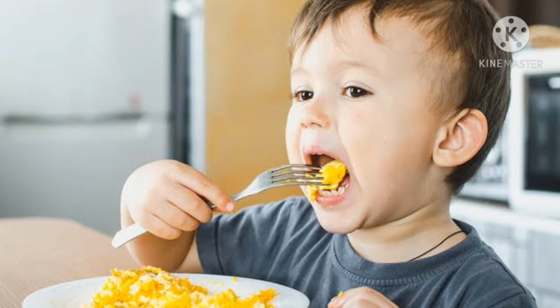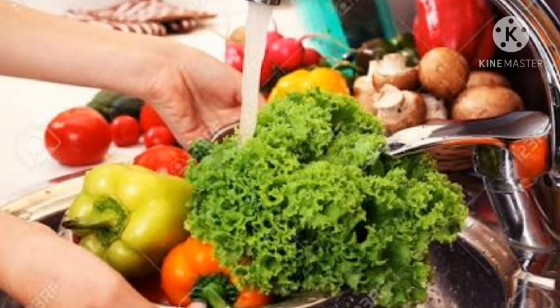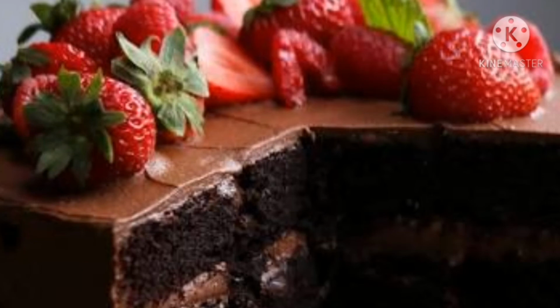Good eating habits. 1. Chew your food well. 2. Wash your hands well before and after eating. 3. Do not talk with food in your mouth. 4. Eat at fixed hours. 5. Do not overeat, or else you will get a stomach ache.